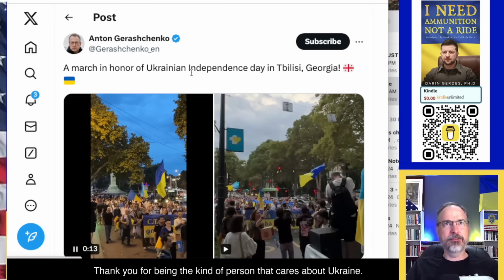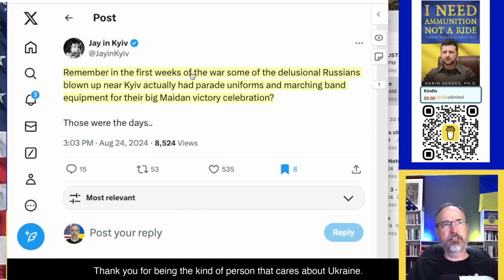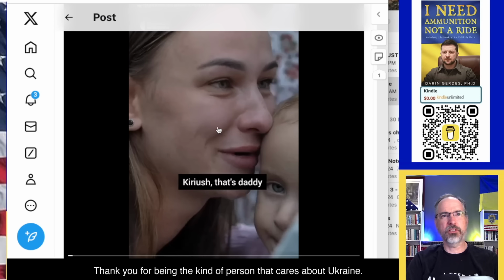They get it. Jay in Kiev wrote this, remember in the first weeks of the war, some of the delusional Russians blown up near Kiev actually had parade uniforms and marching band equipment for their big Maidan victory celebration. Yeah, now 900 some odd days later, it's almost hard to imagine how they could have thought that they were going to just within a few weeks mop up and be successful and have their parades and take over the country. And it just didn't work out quite like they were expecting.